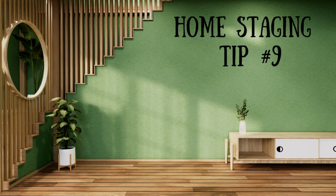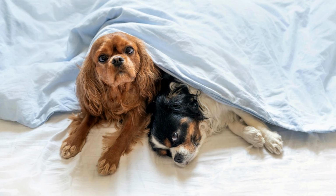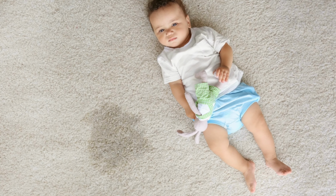Home staging tip number 9, the smell test. Bonus 3. The way a house smells can have a bad impact on buyers if they perceive mold, mildew, or pets. Hopefully, with all the cleaning and decluttering that you've done to this point, you have no possible smell concerns. Scents will sometimes remain in materials though, such as bedding, blankets, carpets, and window coverings. If you are noticing a scent, consider removing items that could be harboring the smell.